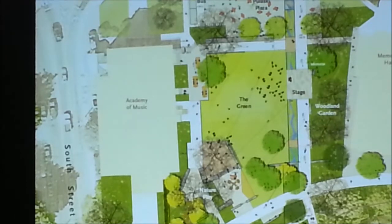I have some concerns about the back of the academy.